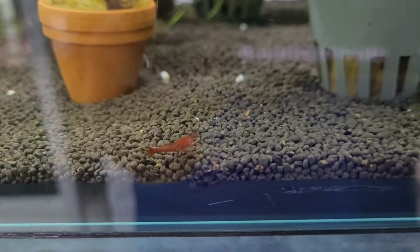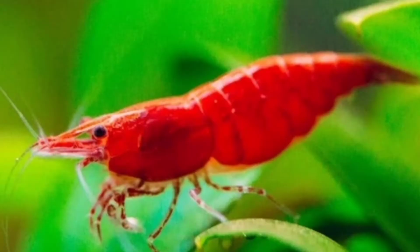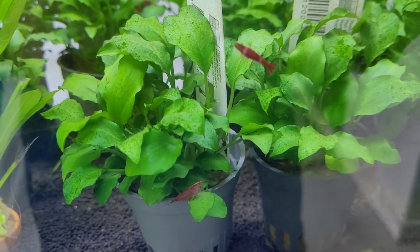They prefer a pH between 6.5 and 8, and a wide range of temperatures between 14 to 30 degrees Celsius or 57 to 86 degrees Fahrenheit. It is preferred to keep cherry shrimp in a tank of at least 5 gallons. Cherry shrimp also molt like Amano shrimp, and in fact, Amano shrimp and cherry shrimp do well together in tanks.